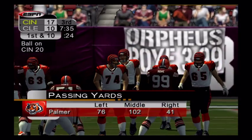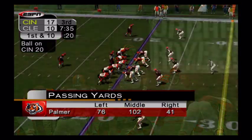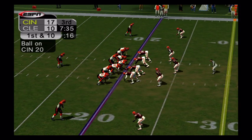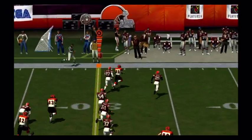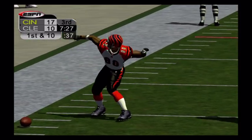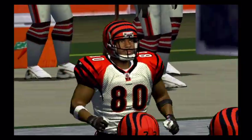Watch the pass! Watch the pass! Hey, hey, hey! Single back! Single back! Down! Palmer rifles it out left side, and the ball is caught at the 27. Eventually tackled at the 34. That will bring up first down.